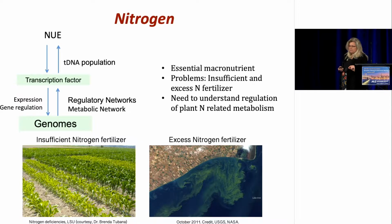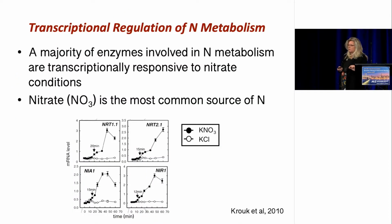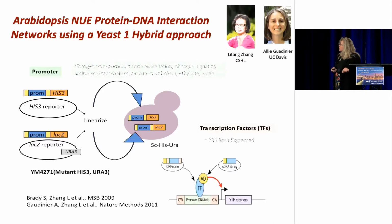It's also part of this work was funded by Pioneer DuPont, now Corteva, and we had an excellent relationship with Beauchesne and Mary Frank. So nitrogen is both an essential macronutrient, but not enough of it has a fitness impact, and too much of it is really a problem for the planet. We have problems with runoff of the nitrogen that creates pollutants. Now, it turns out that nitrogen metabolism was demonstrated by Gloria Carusi's group at NYU to actually be transcriptionally responsive, and that nitrate is the most common source.